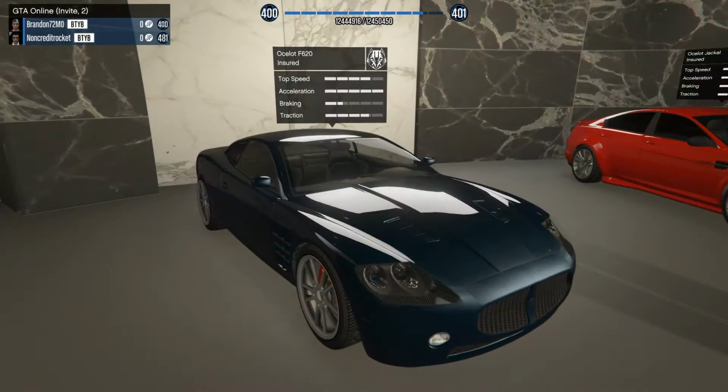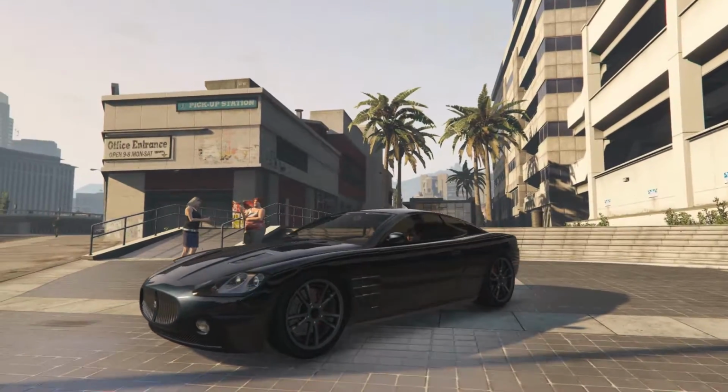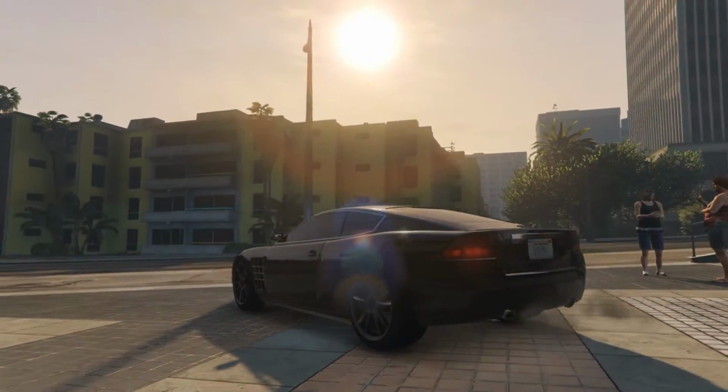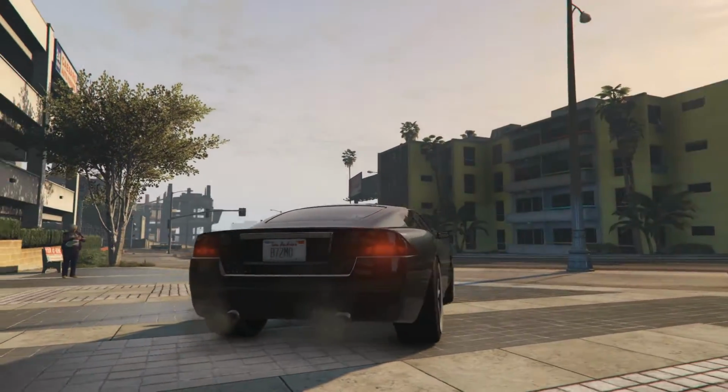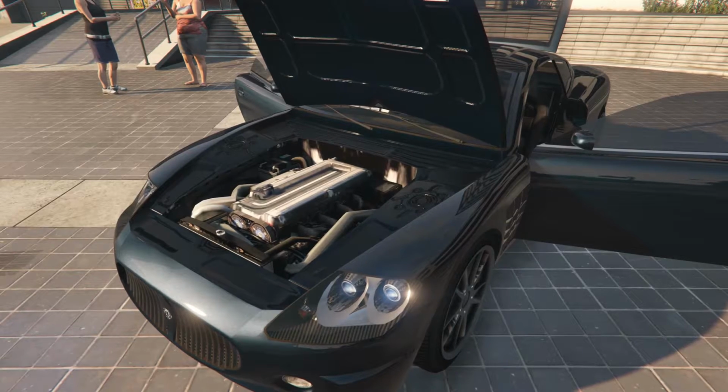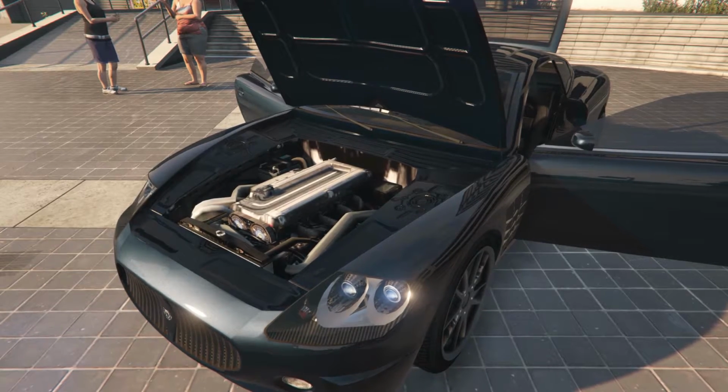The Ocelot F620 is number 4 in the second part of my 5th Garage Tour update series. This car has strong design cues from the real-world Maserati Gran Turismo and the Jaguar XK. And just like the real-world Gran Tourers, the F620 is a nice luxury coupe that has really impressive top speed, but isn't so great in the corners. And that's exactly how it should be.